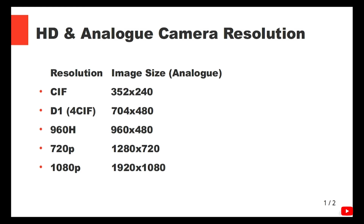Then newer cameras came in, and the next one is not really HD, but it's higher than D1, with a better resolution. It's 960 by 480.